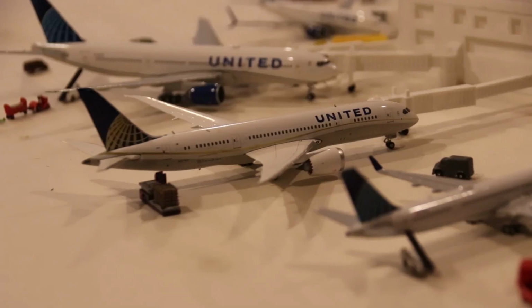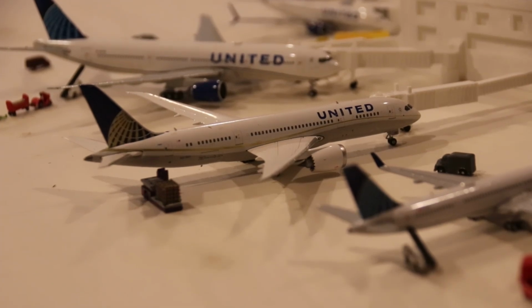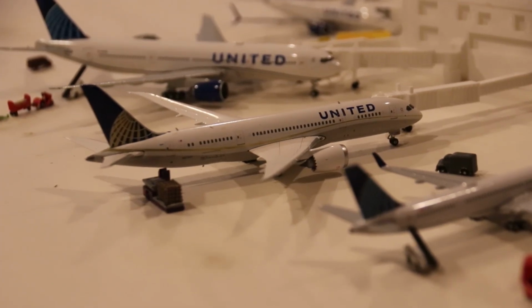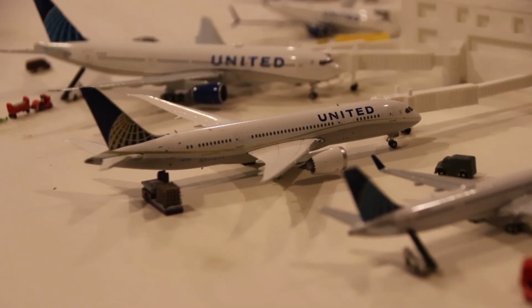And over here at the gate, we have a United Airlines Boeing 787-8 Dreamliner. This aircraft is just sitting at the gate waiting for its crew to begin boarding for the flight out to Johannesburg.